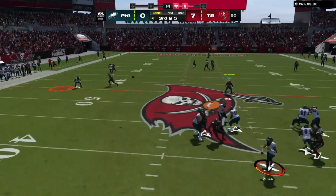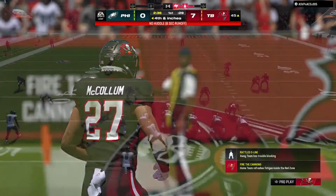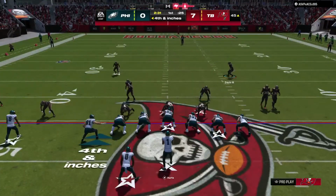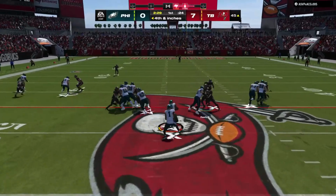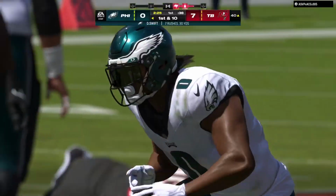They needed to make up some ground, and they did. They'll get this one complete. That's A.J. Brown. And oh, he's just going to be short here, barely, maybe by a half a foot. It'll be 4th and inches. They'll try it now with Swift. And he is going to have an Eagles first down.